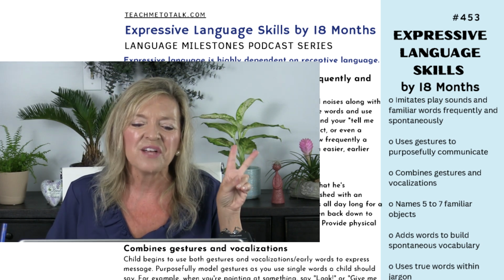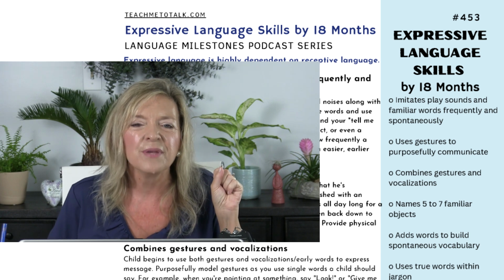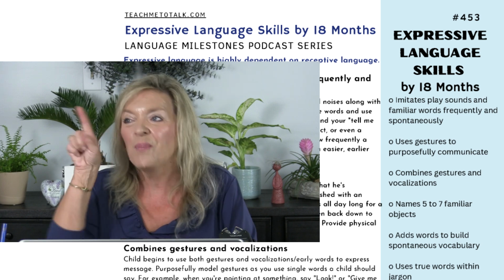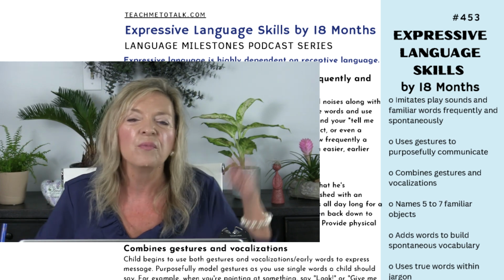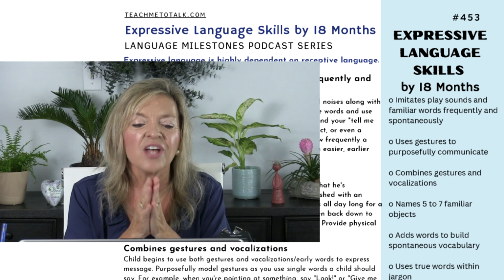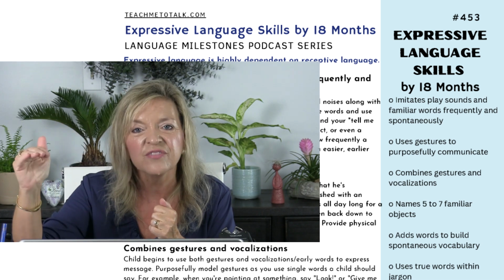The second milestone is uses gestures to purposefully communicate. And remember what gestures are. These are little body movements that we use to convey a message. So when we point, we're essentially saying either look or I want that, or when we wave, we're saying bye-bye, or when we're clapping, we're expressing approval or excitement. So by 18 months, we want them using their gestures to purposefully communicate.